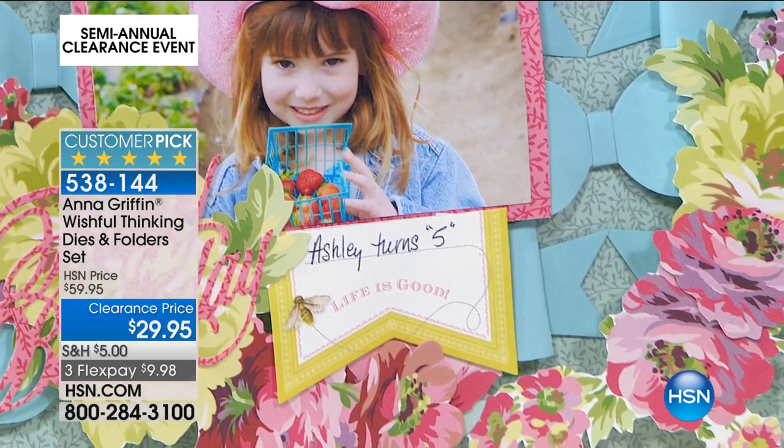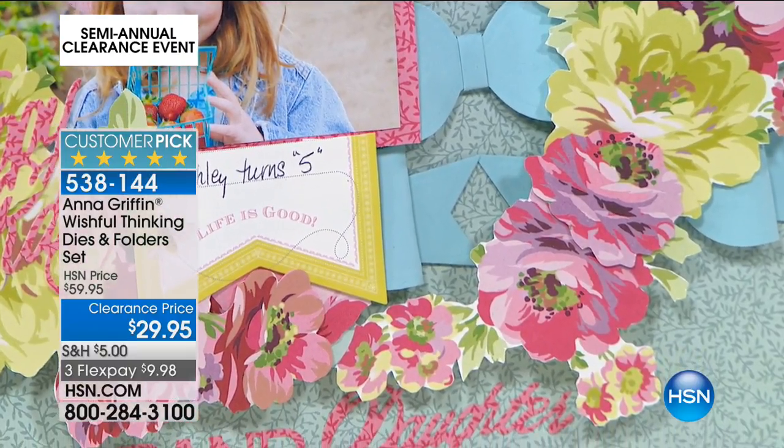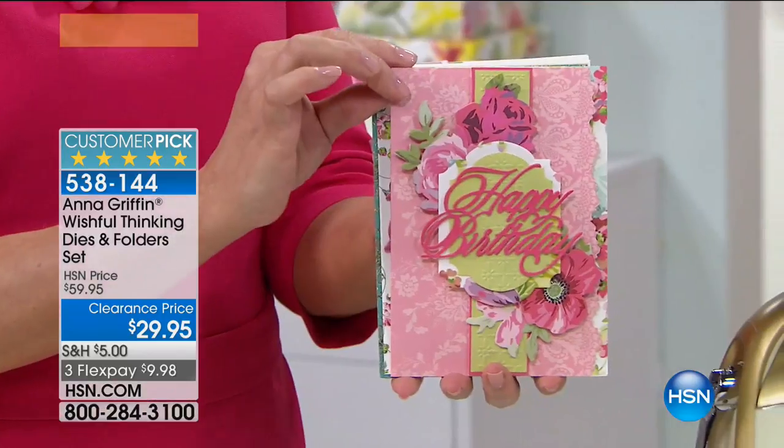Here we go. It's $29. Anna, it came out of her brain. Another invention from Anna Griffin. She was like, what if we did this? And then it manifested right here for you to be able to do those custom cards, custom pages. So we're going to show you the examples.